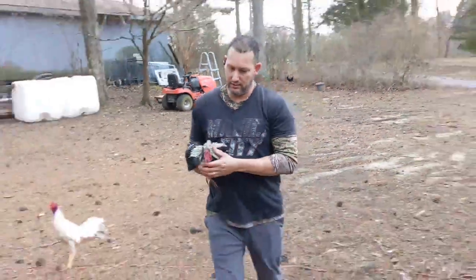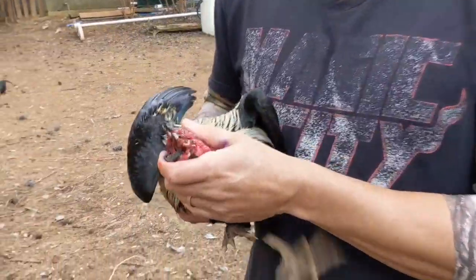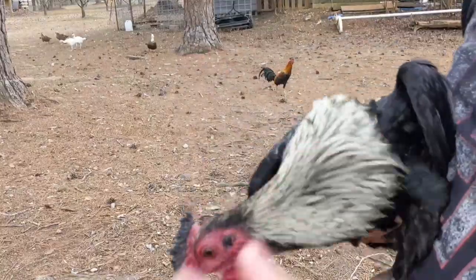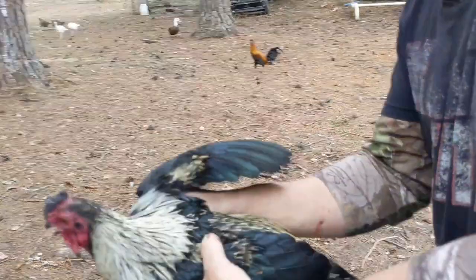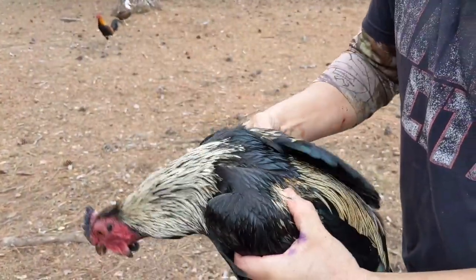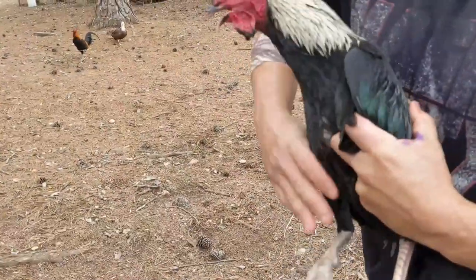So let's look at this one. Look at his whole crest. This is supposed to be a big, beautiful red crest, what we call rose crest in Spanish. Now, these guys are not used to being held, and I think this might be the first time that this one's been held. No, I've grabbed them before, but I don't grab them often.